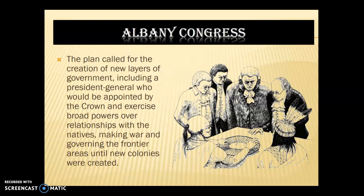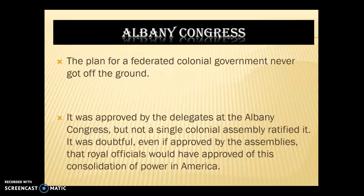So this Congress tried to come together and put together this plan to create a unified government. And it eventually was voted upon within the Congress, and it passed. People at the Congress said, yes, we are going to come up with this plan. And the plan itself was going to create what's known as a federal or federated colonial government. And unfortunately, it never got off the ground. Once this was voted upon, the delegates that went to this particular Congress returned to their colonies to vote upon whether or not they agreed to do this. So it was approved by the people at the Albany Congress, but not a single colonial assembly ratified or agreed to its stipulations.